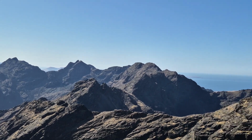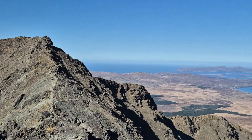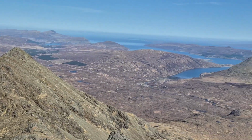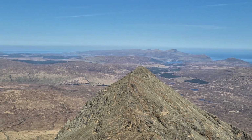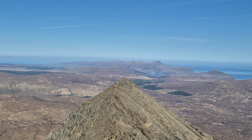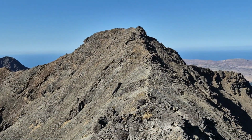Yeah, absolutely stunning. Yeah, there's the Munro. We're heading off down that way when I go back down to the campsite. And there's the campsite down there. Absolutely amazing. Not going to bother with this one, be doing it for the sake of doing it. I might do it when I do Bhasteir, I'm not entirely sure. But yeah, going to head off that way now.